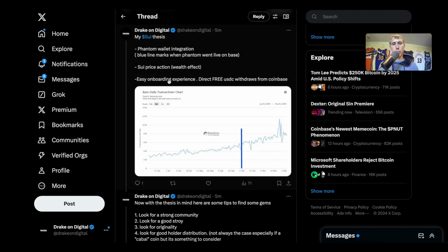which leads me into, let's call it, the third point, and then I'll go back to the second. It's the easy onboarding experience. You can get free USDC withdrawals directly from Coinbase. No fees, no costs. You can get native USDC directly onto Sui chain. It's really easy to do. You can also buy Sui directly on Coinbase as well and simply send that over to your Sui wallet, or in this case, it will be Phantom.